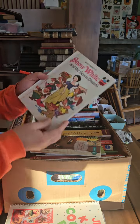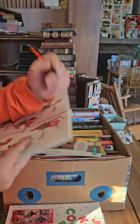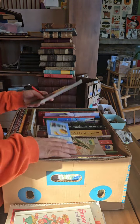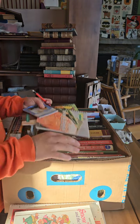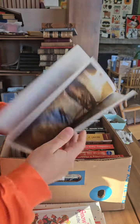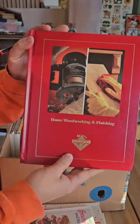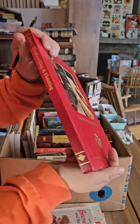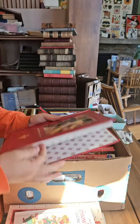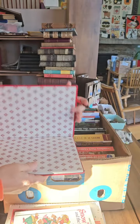Snow White and the Seven Dwarfs, that one will be a few bucks. Yeah, maybe $2. Some more little cook booklets. Those are getting donated. Heirloom Gardener magazine. That's going to get donated. There's a bunch of these woodworking guides. Home woodworking and finishing. Yeah, something like that will go in the bookstore for probably like $4.